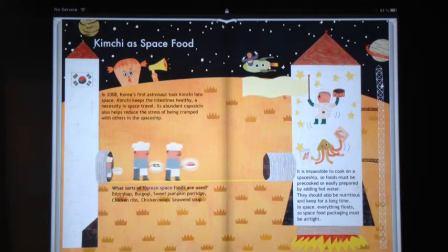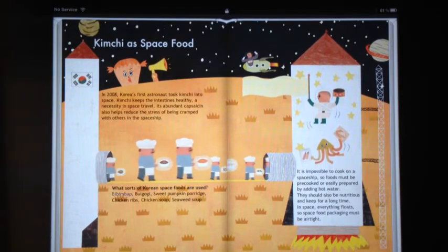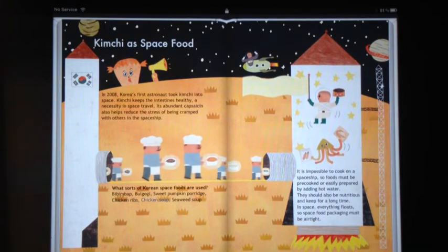What sort of Korean space foods are used? Bibimbap, bulgogi, sweet pumpkin porridge, chicken ribs, chicken soup, seaweed soup.